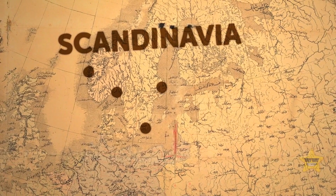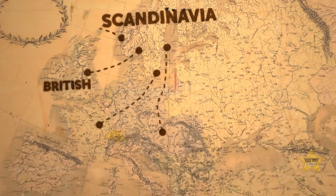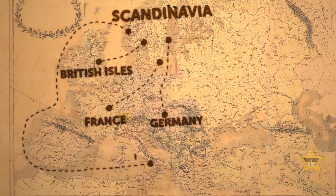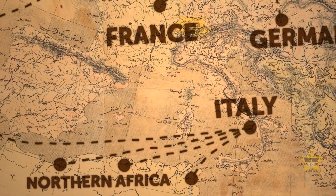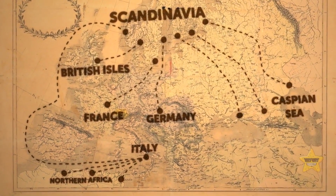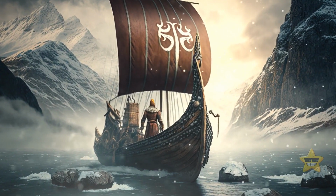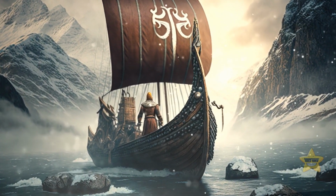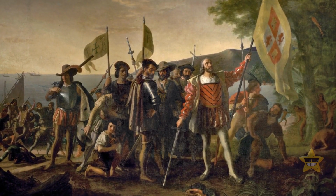They started in Scandinavia, then went on to visit the rest of Europe, including the British Isles, France, Germany, and Italy. Some even reached the northern parts of Africa and certain regions of Central Asia, going as far as the Caspian Sea and the Black Sea. But there's another theory about Vikings and their travels that continues to baffle historians. Did Vikings actually discover America?